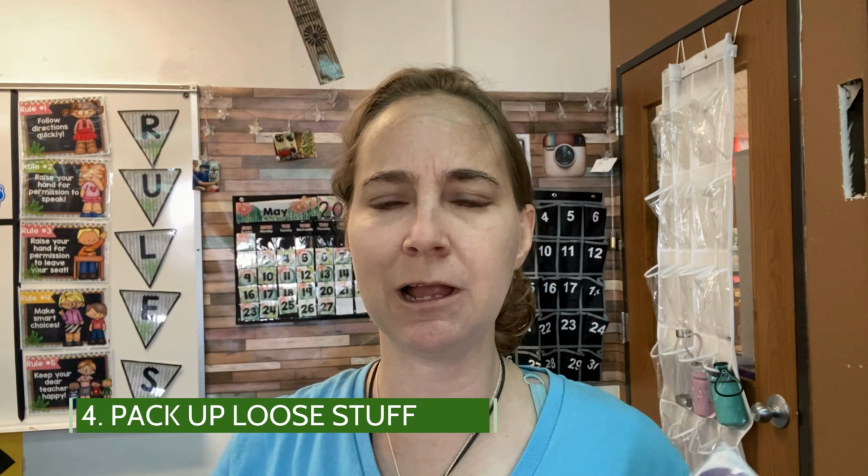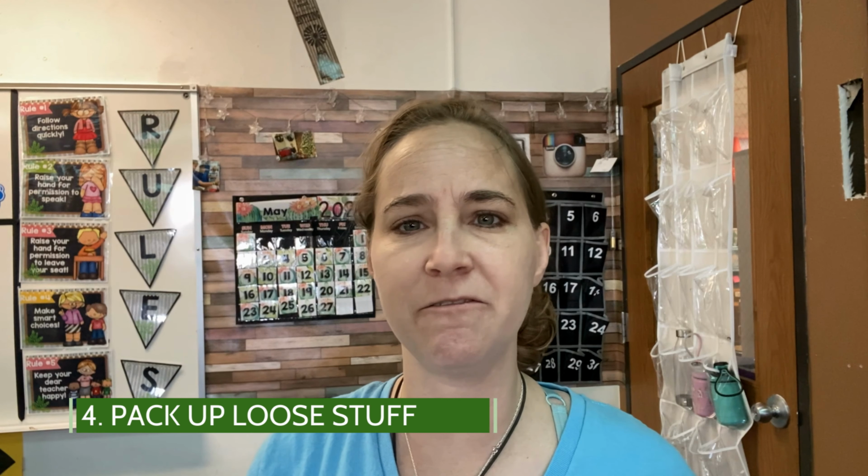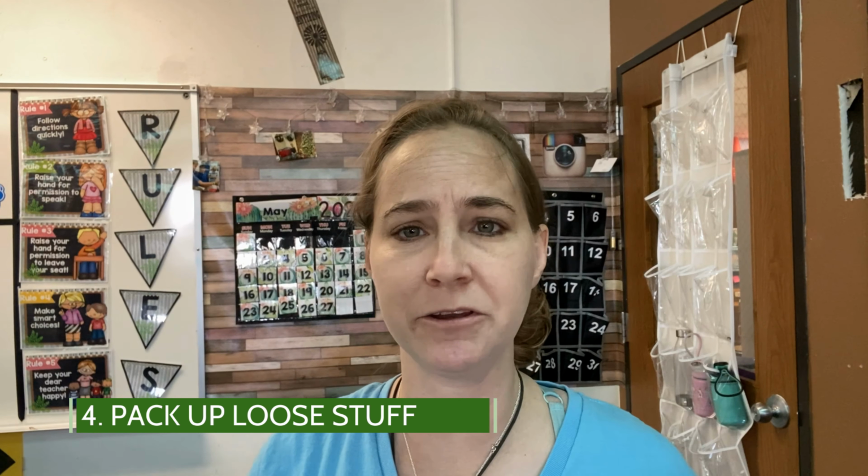Number 4, if something belongs out on a counter, the top of a shelf, or on your desk, pack it up. This will make it easier for the custodial staff to clean your shelves and will prevent things from growing legs over the summer or getting broken. Make sure you label your boxes so that you know where everything is for when it's time to set up your classroom. Here's a helpful tip.